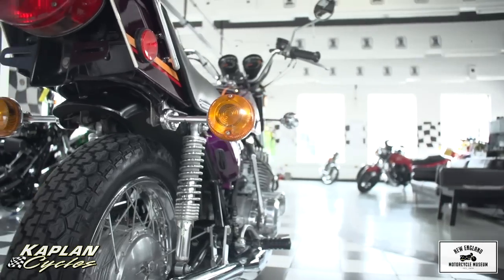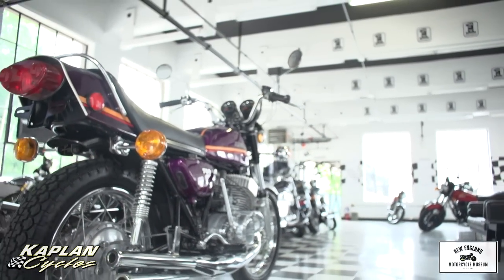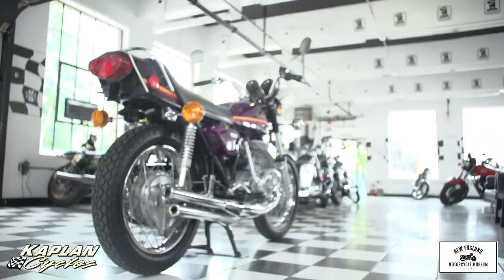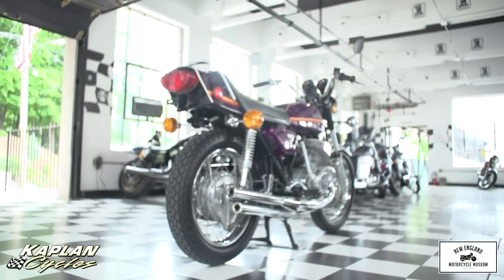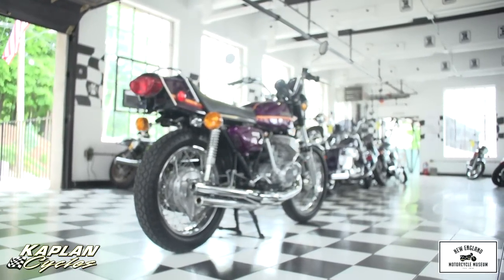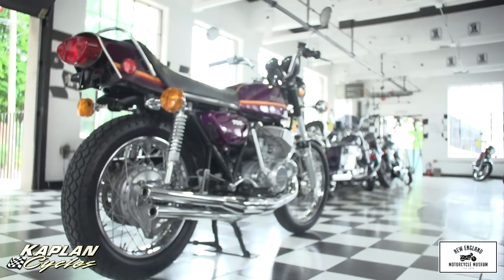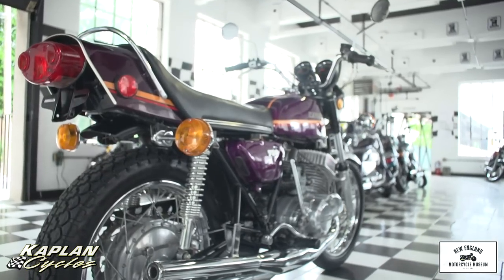We took the factory original petcock apart, disassembled it, cleaned it, went right through the petcock, put new gaskets on, and reinstalled it. We put fresh fuel in the bike with stabilizer, which completely cleaned out the tank. And the fuel lines are like new on the bike and didn't need anything.